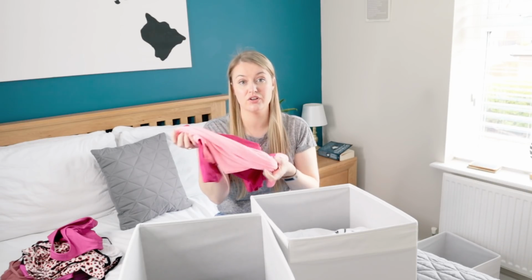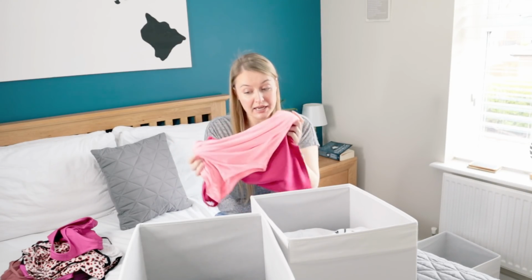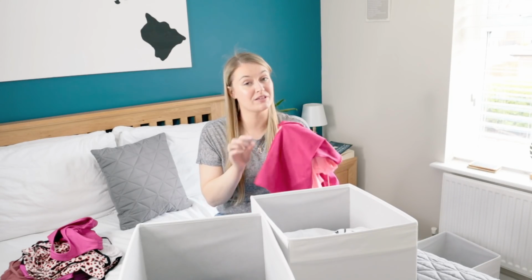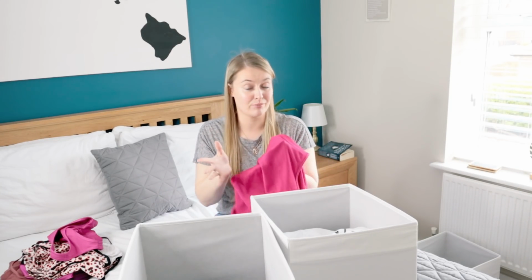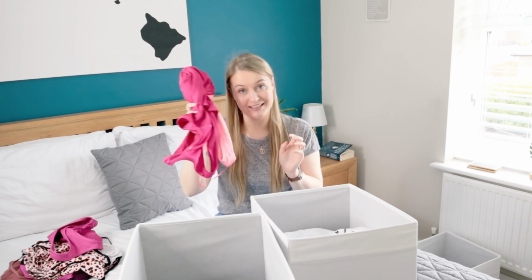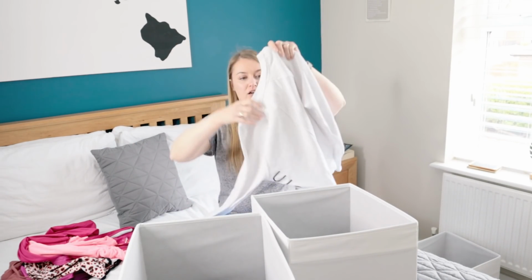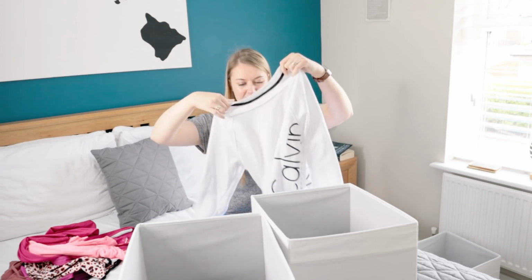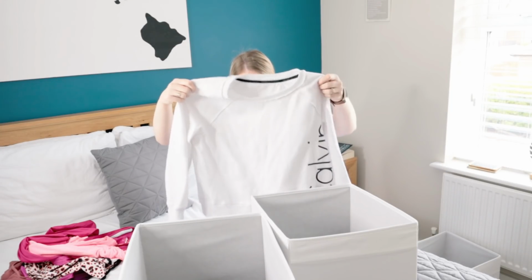I don't really reach for these specific activewear ones, and they're both annoying colours to wash because they run, so I have to do them separate from everything else, and in my opinion that's just too much to worry about. So these can go. I've then got a Calvin Klein, it's a little bit cropped but not a lot.